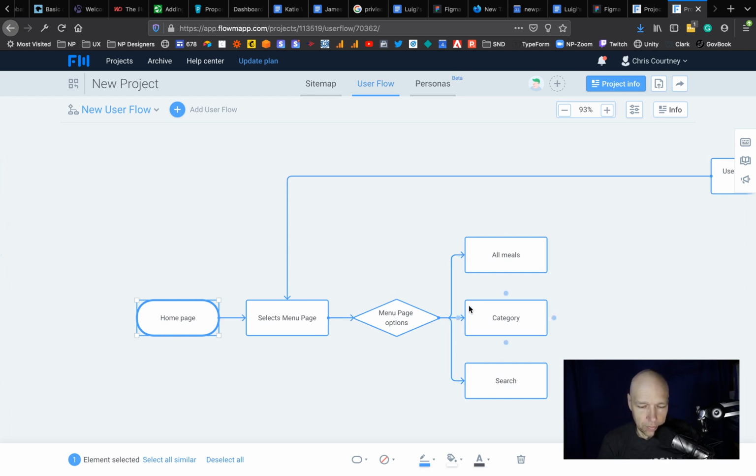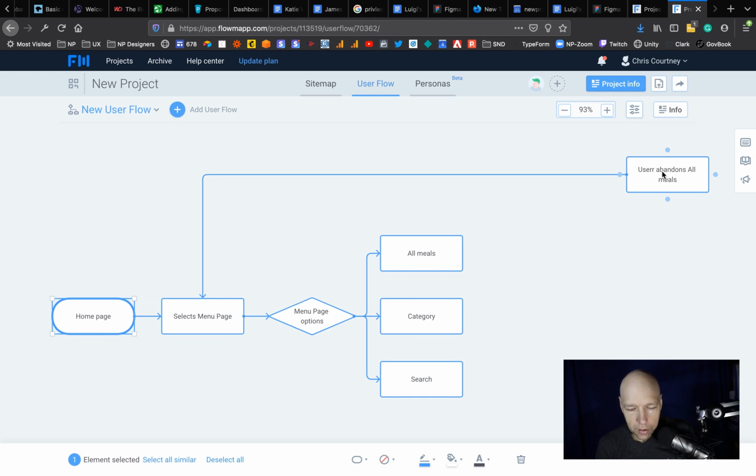And when something does fail, or here I've got user abandons all meals, we can just go right back to the menu page. Okay, they're on the menu page, and now I'm looking at the options.